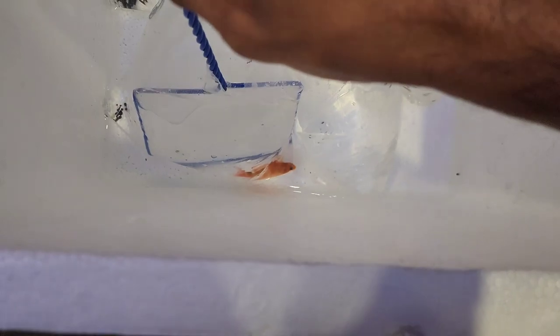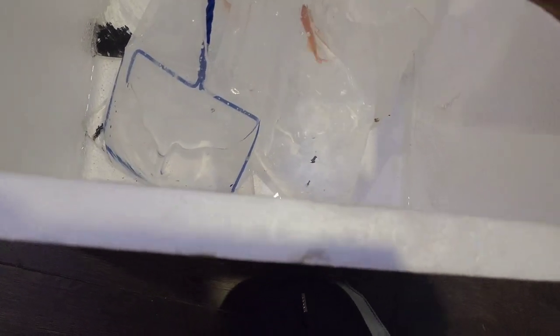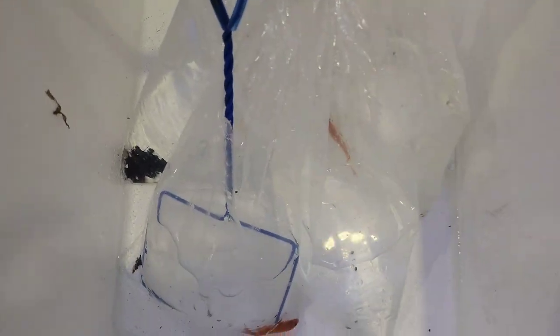Come on. I don't wanna hurt him. Just gently in the net. Come on. He's just trying to go right into the corner. Let's move this. It's in the way. Okay, what about now? You're gonna be a little better. I don't wanna hurt you. Come on, stop stuffing yourself in the corner. I don't know what to do here.